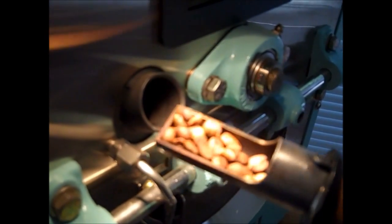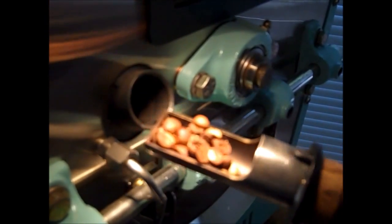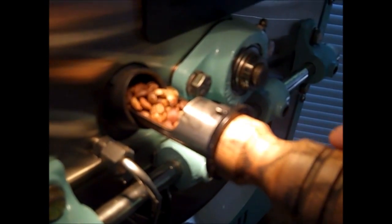The first crack. And that is basically the water and moisture inside the bean escaping through steam and causing that pop.